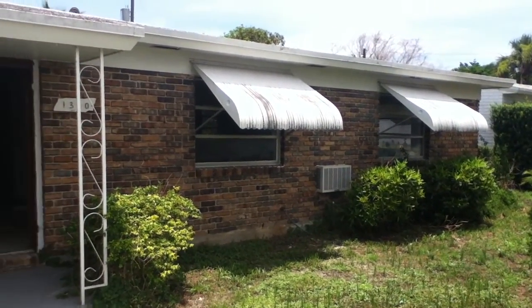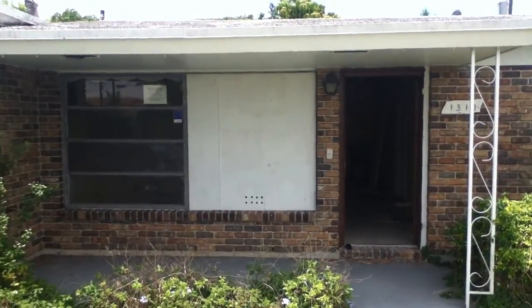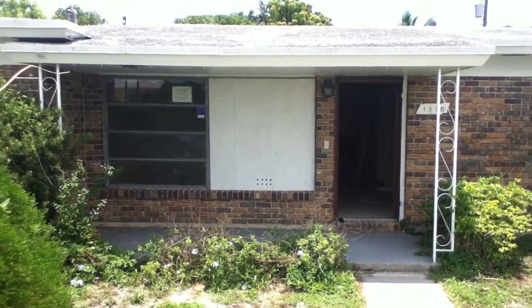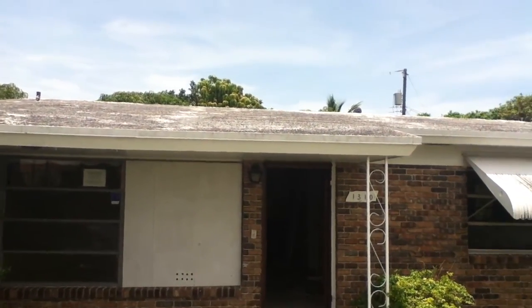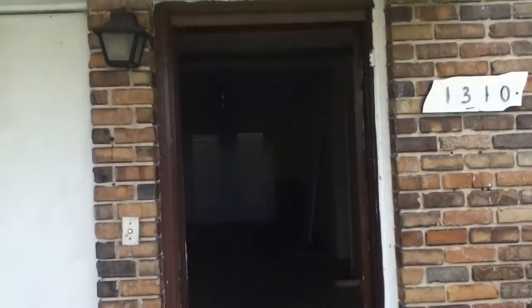Those are two of the bedrooms right there. There's window air conditioners in all the rooms, but it looks like there's also a pretty new central AC system. Living room window needs to be replaced or is missing. It's like a tar and gravel roof, painted white. It doesn't actually look that bad.